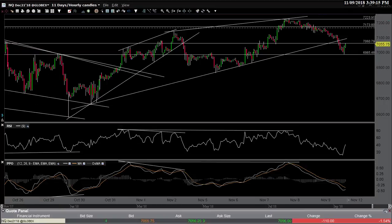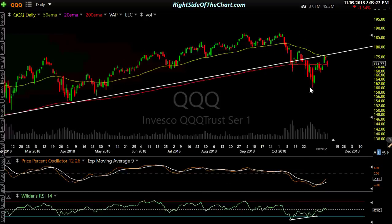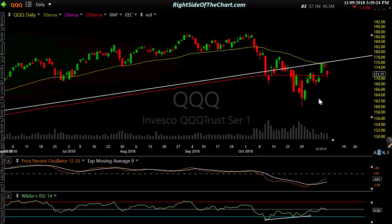Now let's look at some of the bigger picture stuff. This is what I didn't cover today. I did cover QQQ quite a bit, but on the daily chart, what we have right now is pretty interesting. There's a lot of moving averages out there people use. I like to use the 50 and 200 day, some of my favorite ones, as far as daily EMAs on the daily time frame. You can see right now we are sandwiched between support and resistance between those two lines.